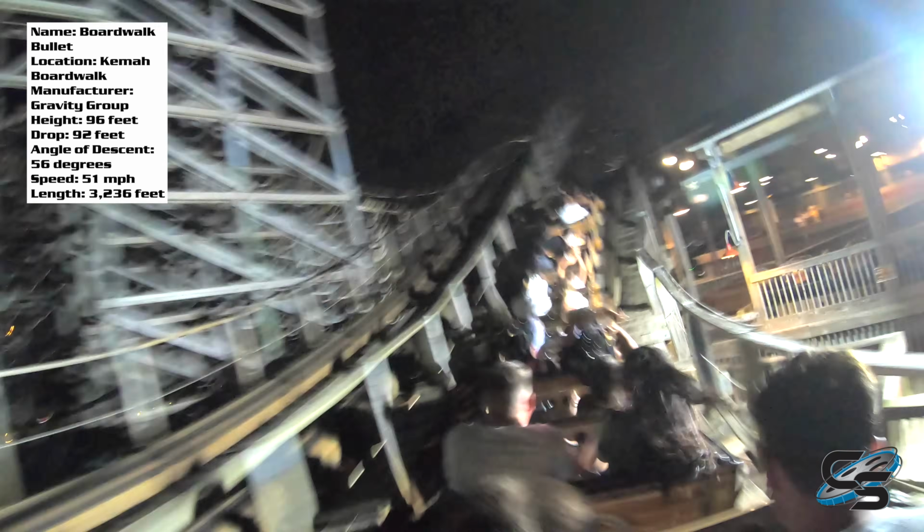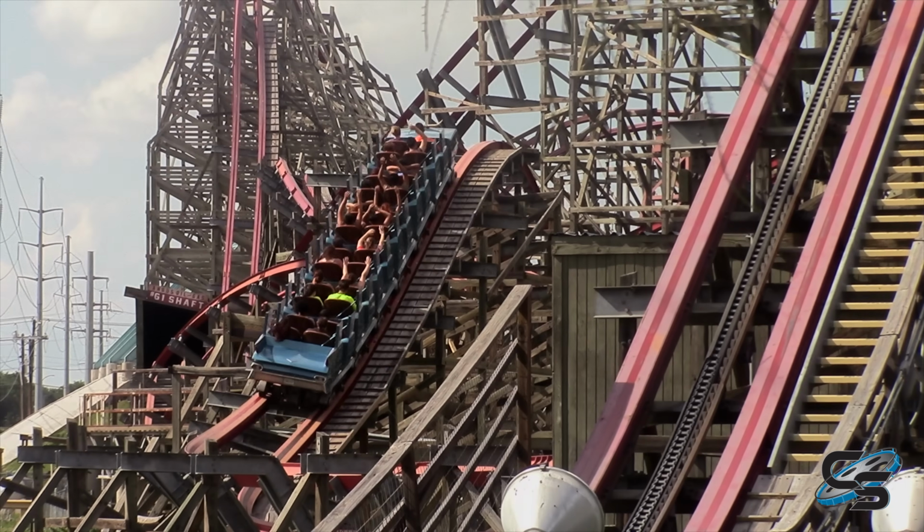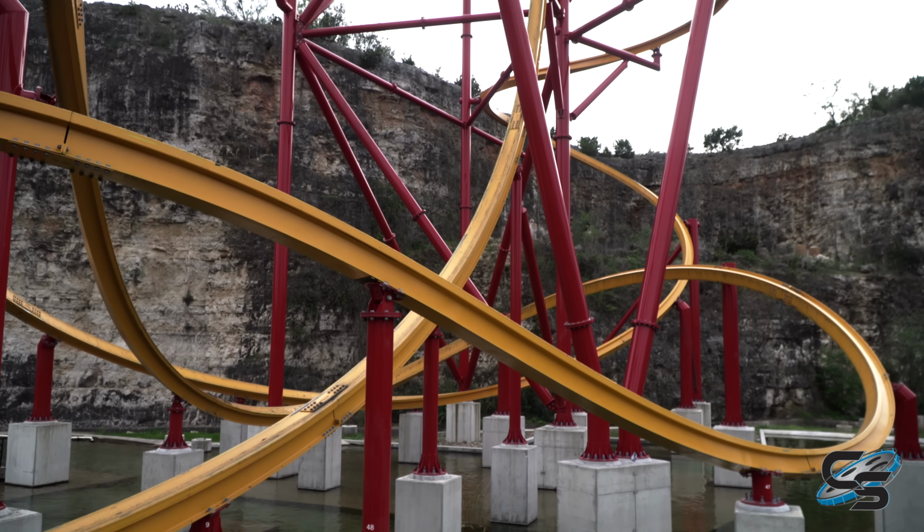Ready for this? I think you could make the argument that this is the best roller coaster in Texas. More so than Iron Rattler, more so than New Texas Giant or Wonder Woman. I don't know if it's my personal favorite coaster in Texas. However, I know people where it is for them. So if you don't have this ride on your radar, it definitely should be now.